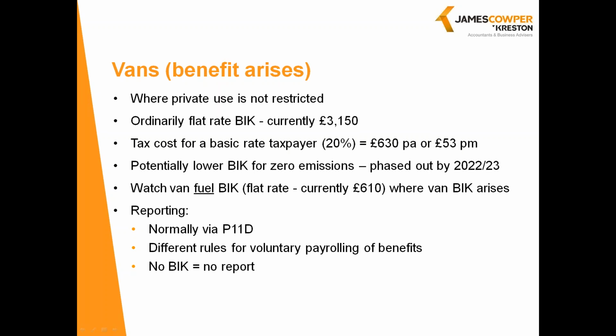The other thing to watch out for is that there's also a fuel rate for vans, where the employer provides fuel for private use, and that's currently £610. But you just need to watch out that if you're trying to stay outside of the benefit in kind regime and you inadvertently fall into it, the chances are that the fuel benefit in kind rate will also apply, because you'll probably have been providing all of the fuel for that vehicle.